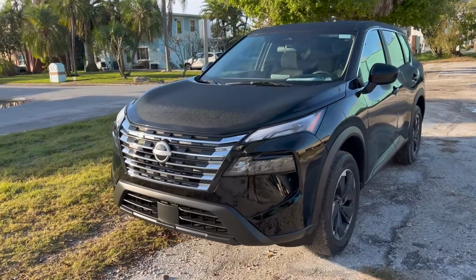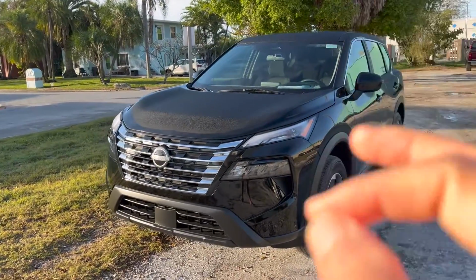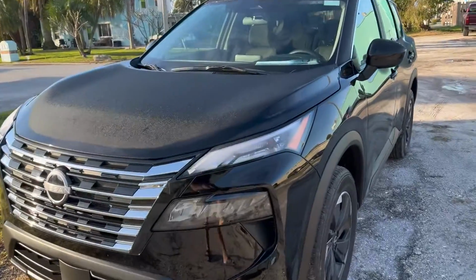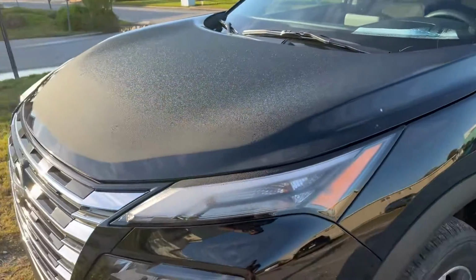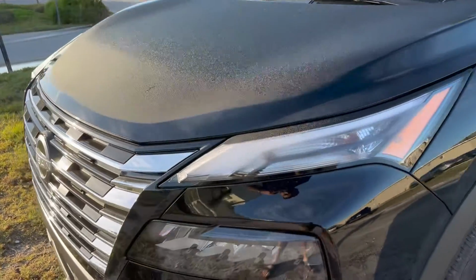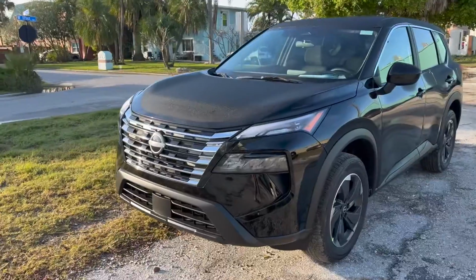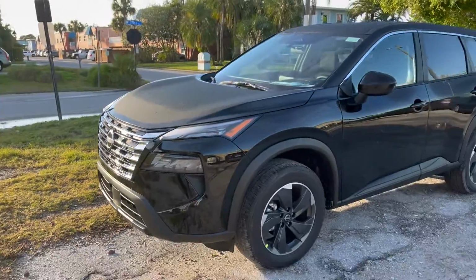Obviously, you cannot have a crossover car in 2024 without the split headlight design, and the Rogue is no different. So the top element here is the LED daytime running component and the turn signal, and then on the bottom here you have your primary headlight cluster. It's not a bad looking car by any stretch of the imagination.